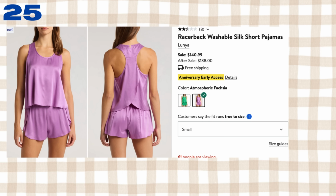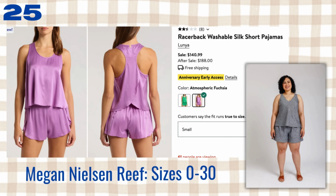The pattern that I picked for this is the Megan Nielsen Reef, which comes in sizes 0 to 30. Now it's not completely identical, but on the back of both tops, they do have a kind of an overlapping detail, which I thought was really similar. And the Megan Nielsen pattern uses linen in their sample, but I think you could easily use silk and get a very, very luxurious similar feel.